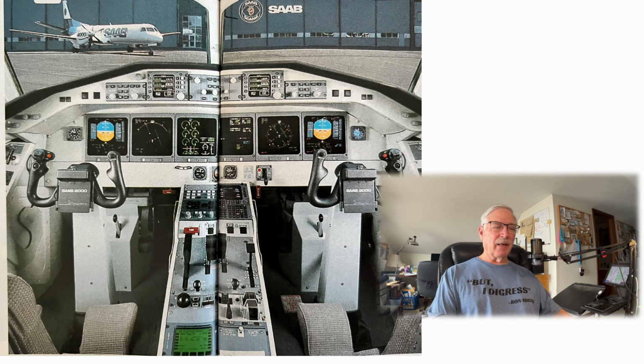All right, here is a picture of the SAAB-2000. Very nice display, very advanced aircraft for its time back then. This was the time when the aircraft were coming on into the glass cockpit type of technology. So the advances were coming, and this was really a beautiful layout.